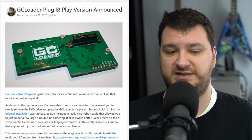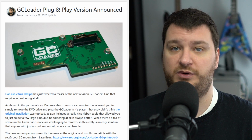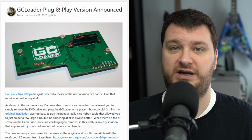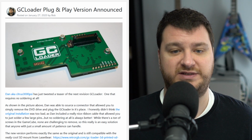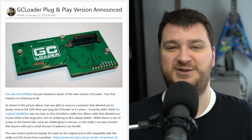And they should be on sale when they come in, I guess maybe next month. There's no pre-order or anything like that, so I would just take a look at or follow Dan on Twitter and keep a watch on RetroRGB as well as dansprojects.com. So very exciting for people that want new GC loaders.